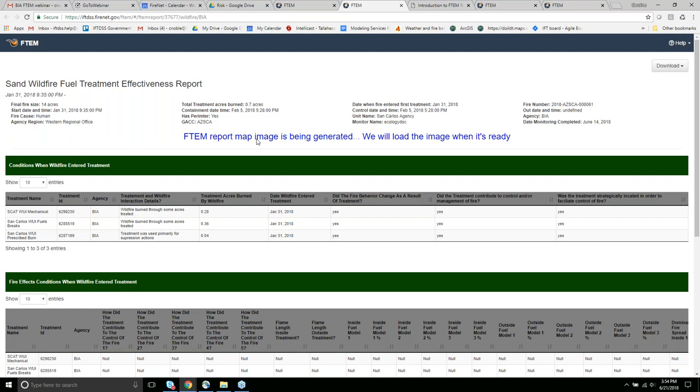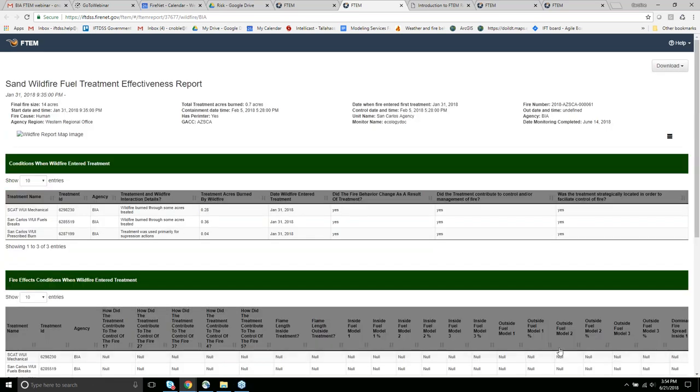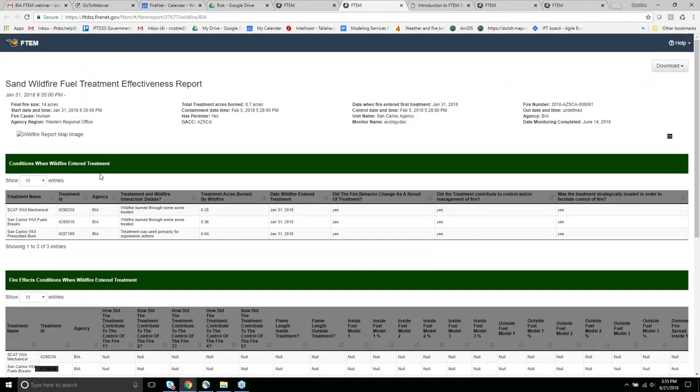I just asked it to download the PDF. I can show you what it looks like. I might wait a second to see if the report image shows up. I'm having a few technical difficulties with the report image, but once a fire is completed, typically you will get a report image, and then you can download it as a PDF, and you'll get a PDF of not only the tabular information, but also the map.